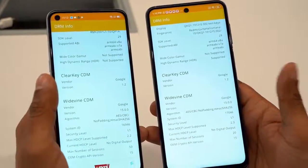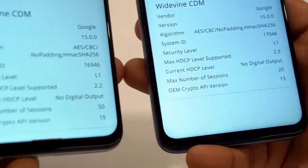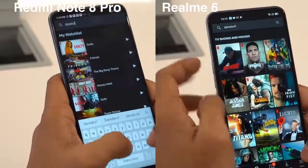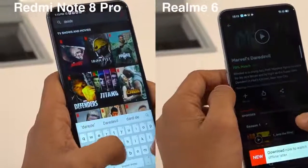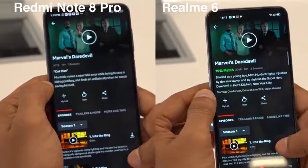Now both the phones do come with Widevine L1 support for HD playback, but both the phones don't offer HD playback on Netflix when I tested it out. Also, one very interesting thing that I noticed while playing back HDR videos on YouTube is that the Note 9 Pro tends to have washed out colors compared to the Realme 6. It's just very weird. It changes settings entirely on the Note 9 Pro. I think Xiaomi should fix that with an update.